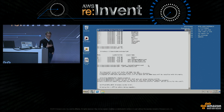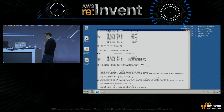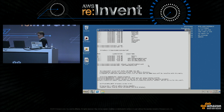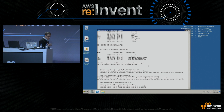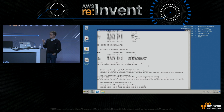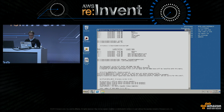The first thing we do is we take that D drive offline where you've stored the SAP software, so we can take a snapshot of it. And once we take the snapshot, we're then able to actually use this snapshot. We mount it up to the Linux instances, which are going to be created in step 3, and then we're able to leverage the software there.